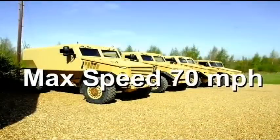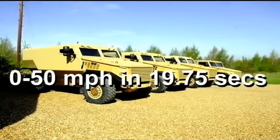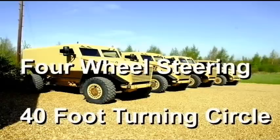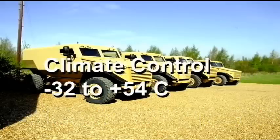With a top speed of 70 miles per hour, it can do 0 to 50 in just over 19 seconds. Not bad for a vehicle weighing nearly 6 tonnes. It has 4-wheel steering, making it extra agile with a 40-foot turning circle. And it not only has air conditioning, but a kettle built in.